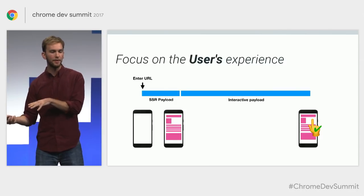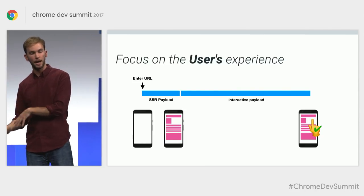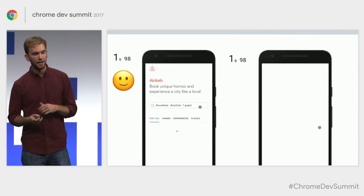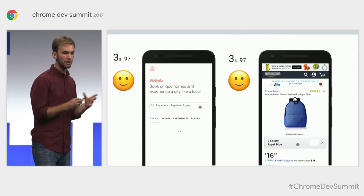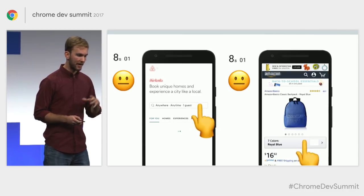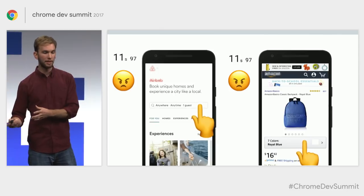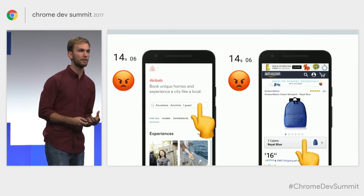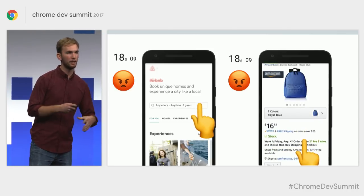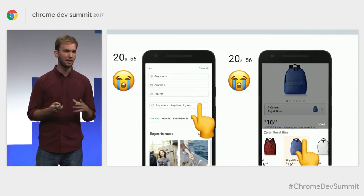So if you still have to send this large bundle of JavaScript down to transform that initial rendering into something that's interactive, the user is still going to be frustrated. And if you don't believe me, here are a couple of real-life examples of how popular server-side rendered applications perform on relatively slow 3G networks. As you can see, they server-side render the initial view really, really quickly. But the problem is, on a slow network, it can take a really long time for the JavaScript to load. And that leaves the user looking at a screen that looks like they can interact with it, but this can be an incredibly frustrating experience.